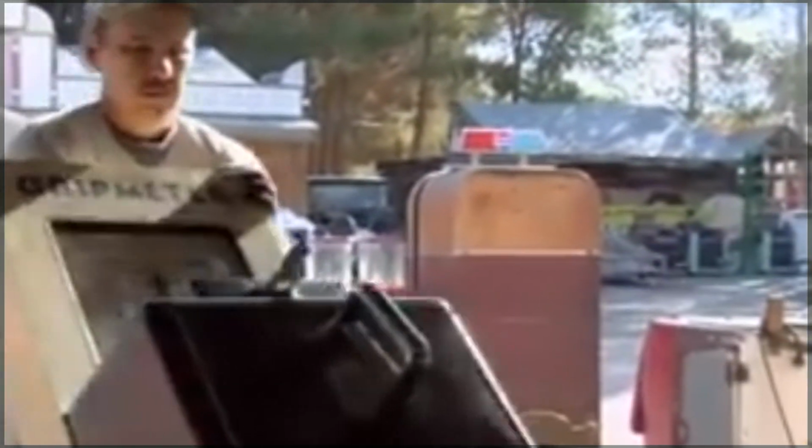We just got a grip meter arcade game the customer brought in to be restored. First thing we got to do is Cowboy and I are going to tear it down and separate all the parts. Oh, jackpot.